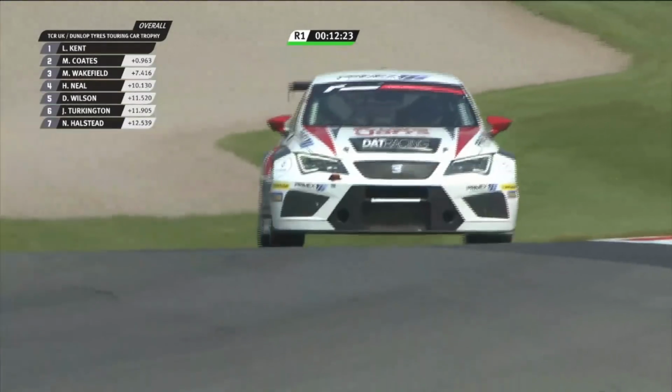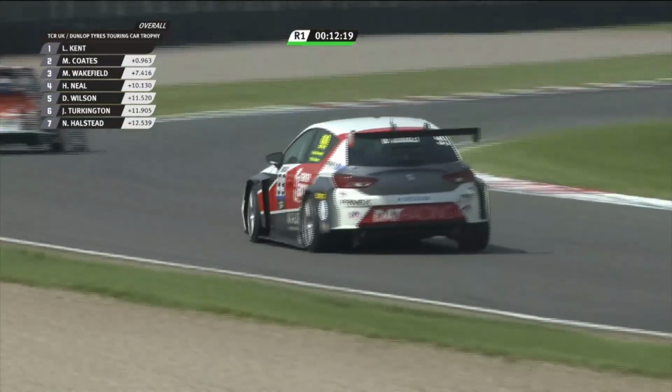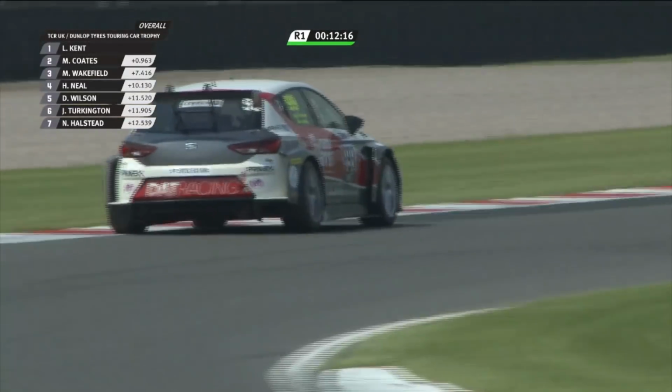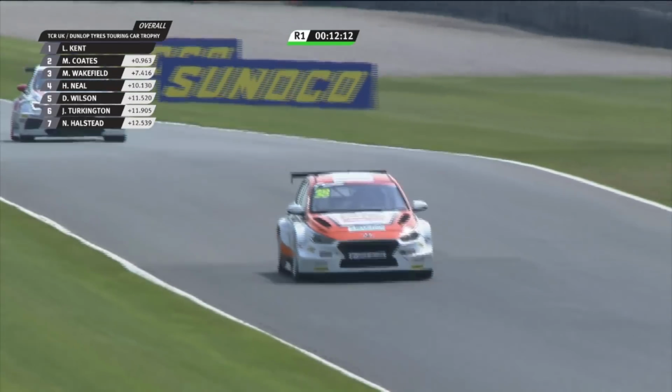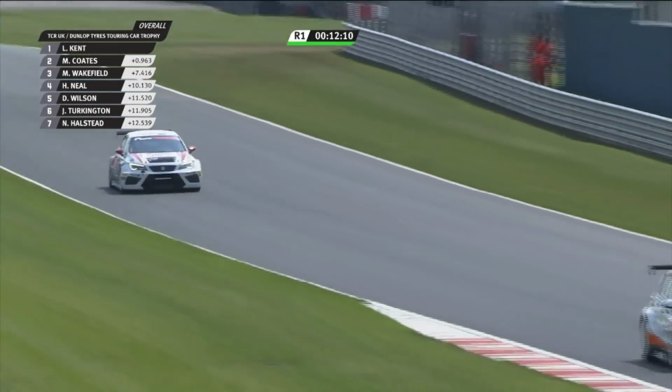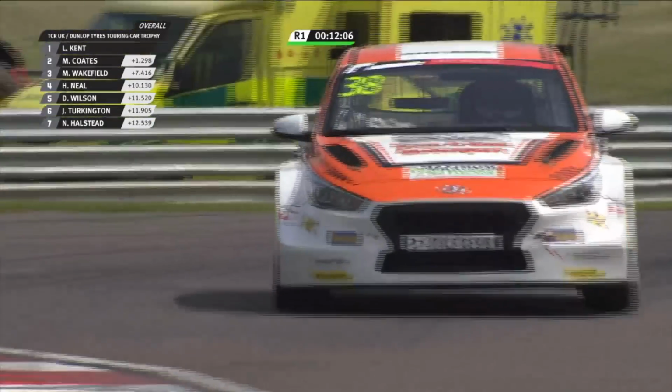He was recently at Spa for TCR European. Before that, he was a front runner in the Fiesta Championship. He's also been a Fiesta Junior before that. So he's always been trained in front wheel drive, as pretty much has Max throughout his racing career up to this point. Of course, Max is a front runner in the Clio Cup as well. So these guys know front wheel drive inside out in the younger stages of their career. And Max is doing everything he can to hold with Lewis Kent.